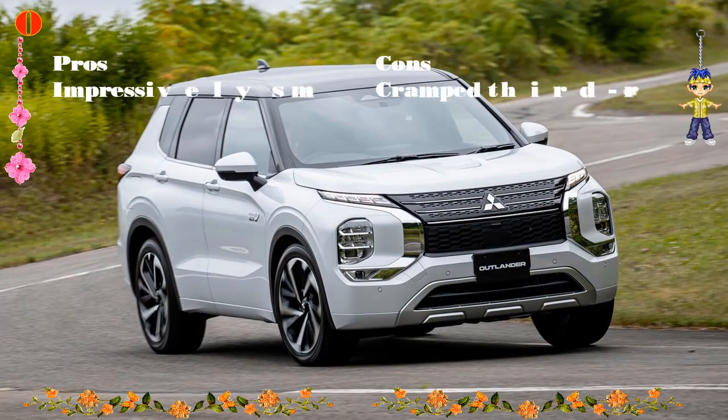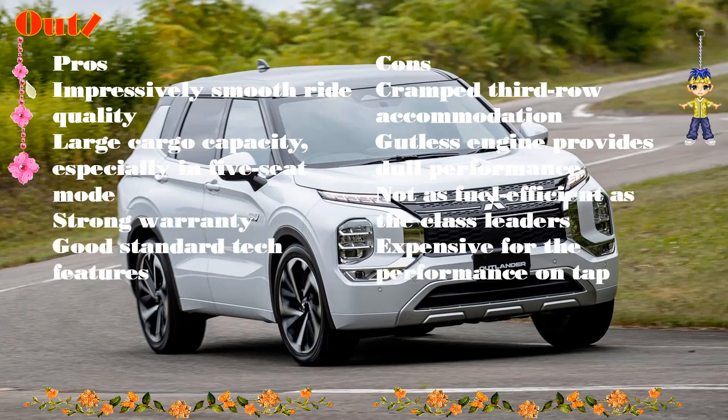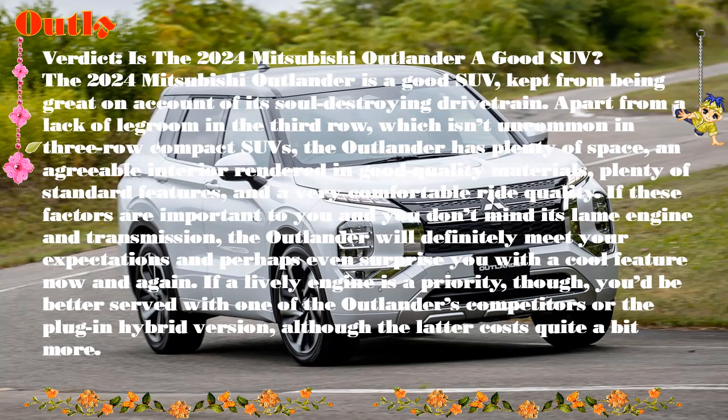Safety and driver assistance features. Available with driver assistance technology that includes adaptive cruise control and a semi-autonomous drive mode, the 2023 Outlander boasts a compelling set of tech. For more information about the compact crossover's crash test results, visit the National Highway Traffic Safety Administration, NHTSA, and Insurance Institute for Highway Safety, IIHS, websites.